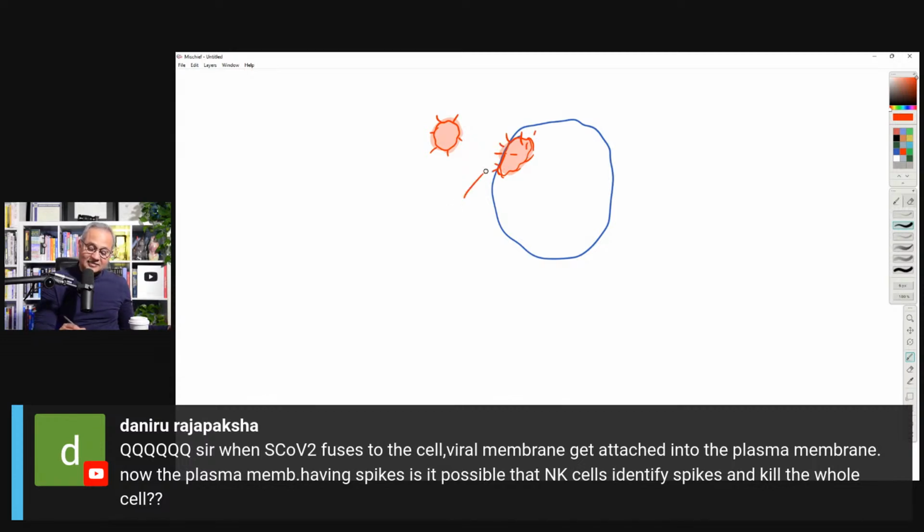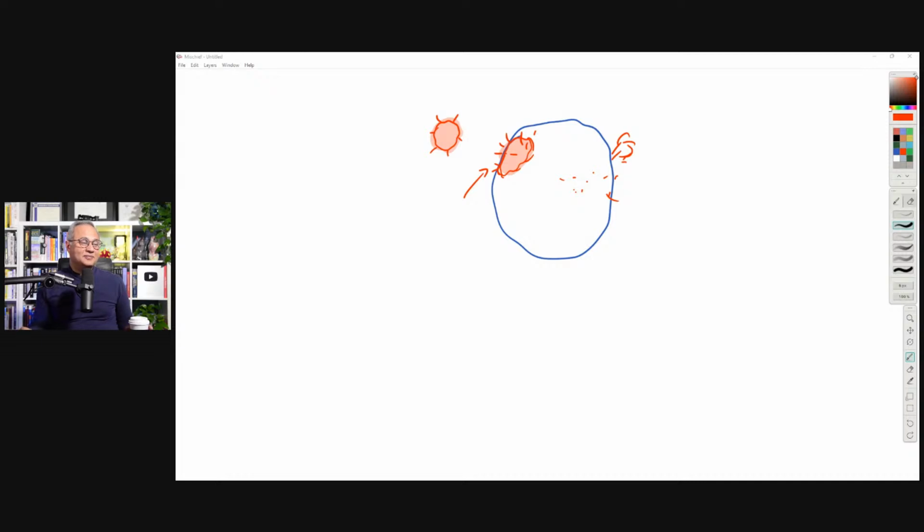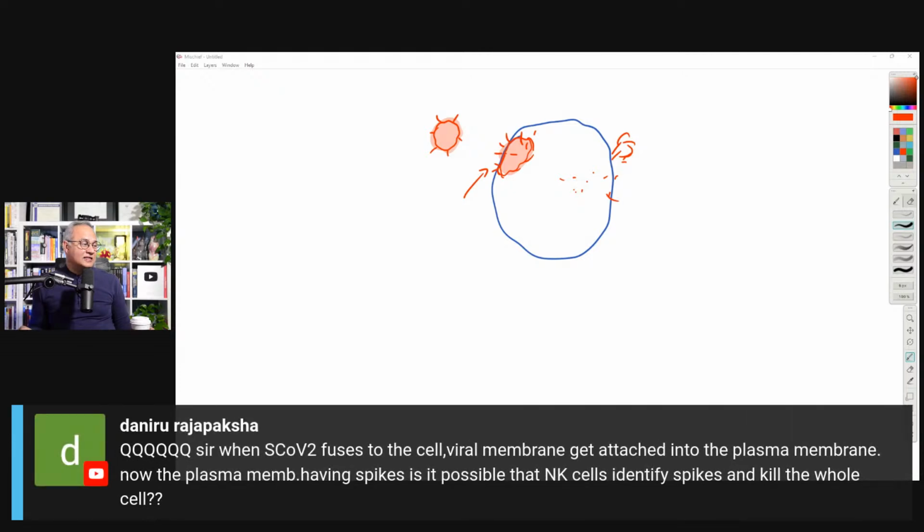And yes, NK cells can look at that and say, what the heck is this? What is this patchwork in this cell? And they can catch the cell and try to kill it. This cell is in trouble anyways, because it's going to make more spike proteins that are going to become exposed, and that is also going to put the cell in trouble. Good question. It tickled my mechanism nerve. Okay, I'm going to go to the end and once again start looking upwards. So that's a good one.